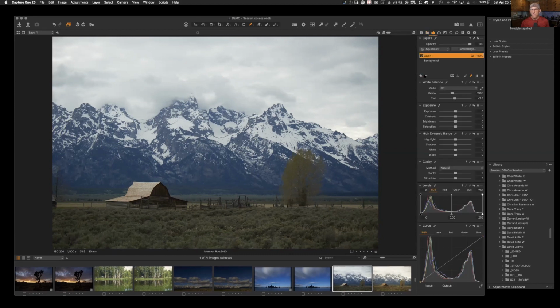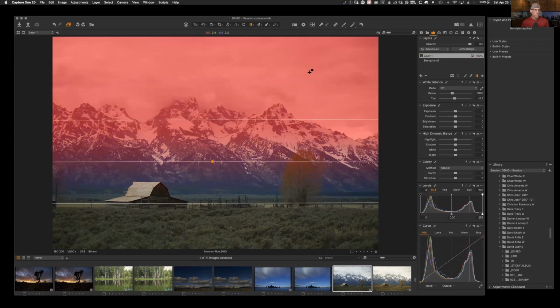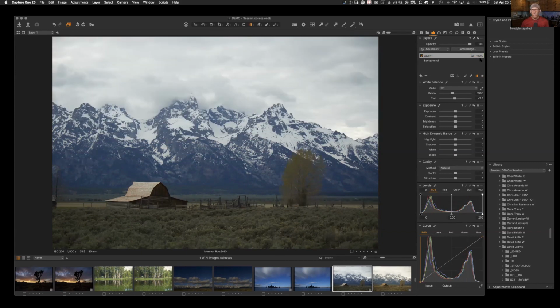So if I create a new layer, and let's say I draw a linear gradient just across the top. So I'm going to grab that up there. If I want to warm that up or make it colder, it's going to affect the mountains. I don't want it to affect the mountains.